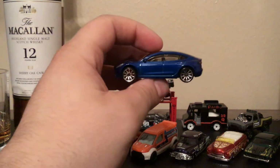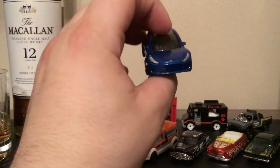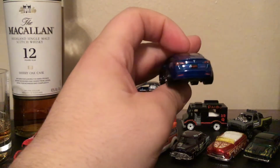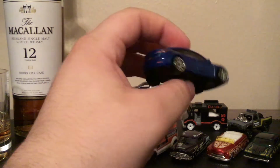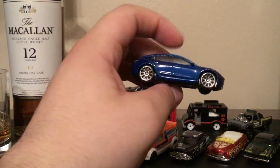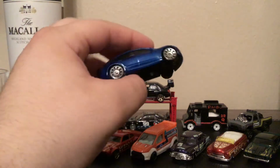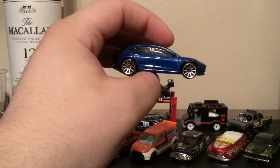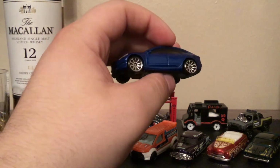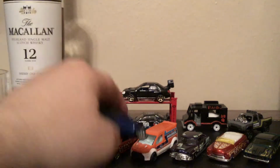Of course, you gotta have the Tesla Model 3. Tesla cars are awesome. Even these are detailed. Plus, I own a little Tesla stock, so of course I gotta get a Tesla. Duh. But this one's great in blue. First one for this year was in gray. And of course I got that. But yeah, that one's great.